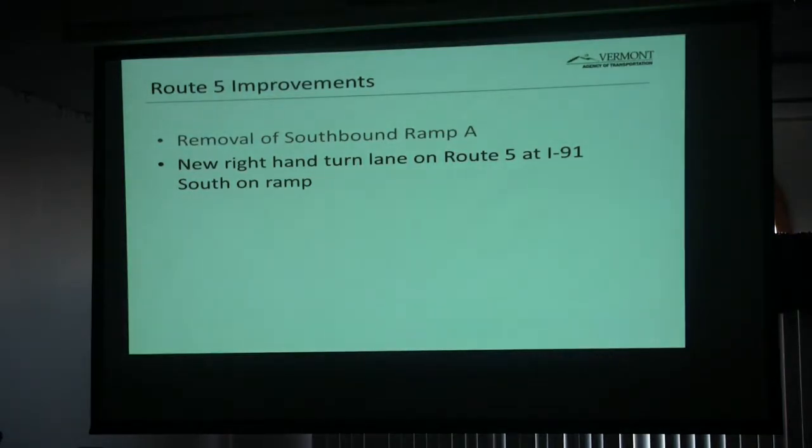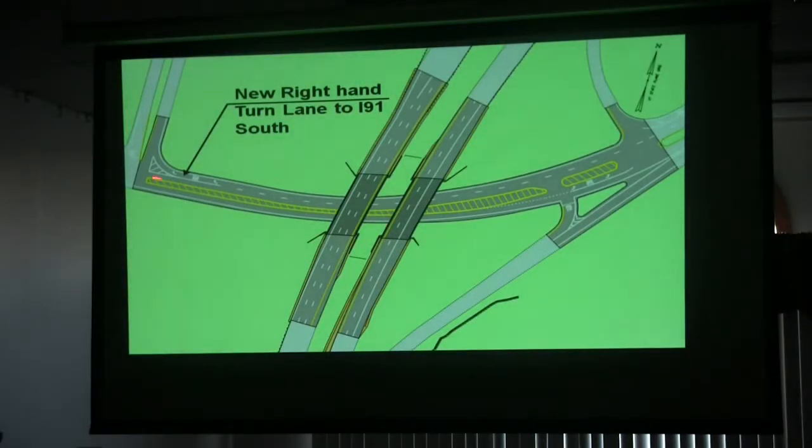Like I said, the right-hand turn lane will facilitate that turn onto I-91 South, and that's what it will look like. So this is pretty much our finished condition. These islands will be returned to grass as they are now. If you've come through the project, you see that the islands have been removed. In the end, they'll be put back again. So this is really the only difference. The slip ramp is gone and a new turning lane added.